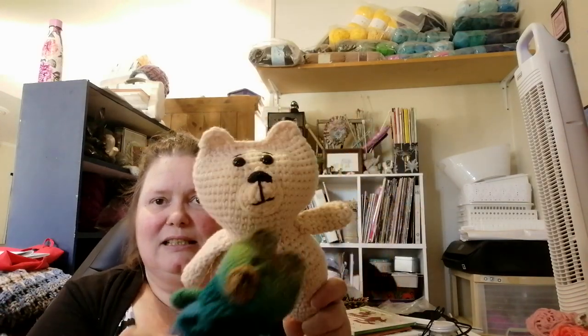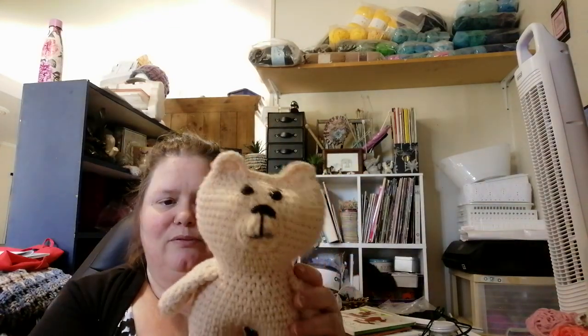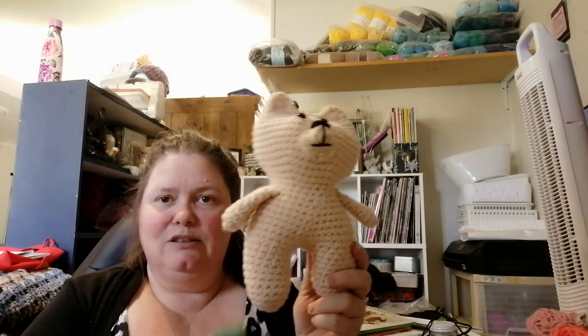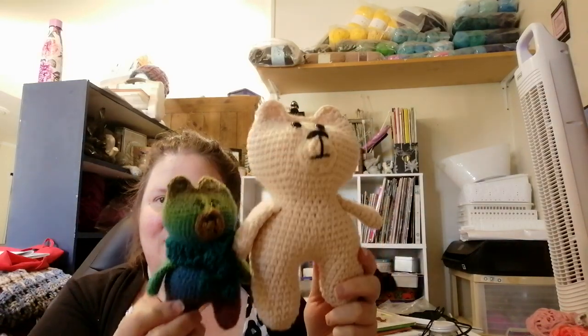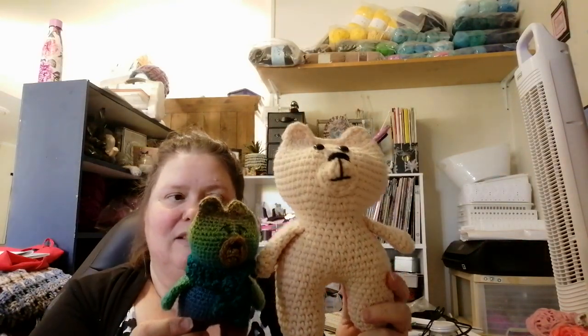And I didn't use a contrasting colour for the muzzle, I just did it the same. And this was a scrap of, I think it's a cotton yarn, I don't know, it didn't have a ball band on. But of course you see, same pattern, different yarn, different hook. And that's what I got, and I think that's really cute.